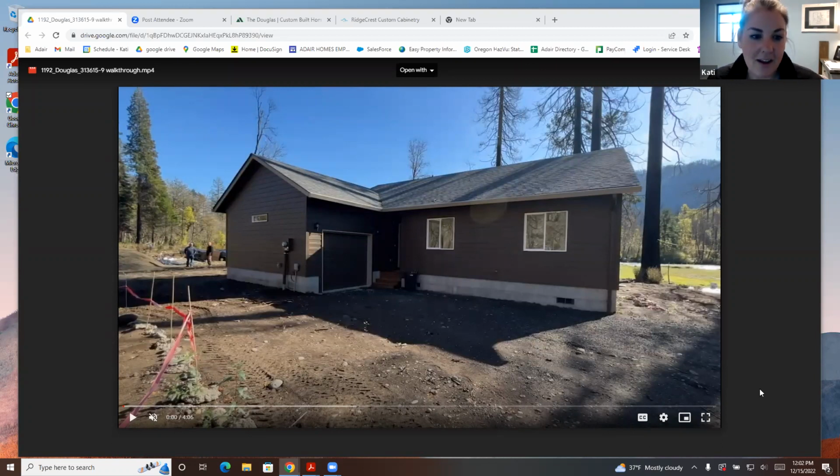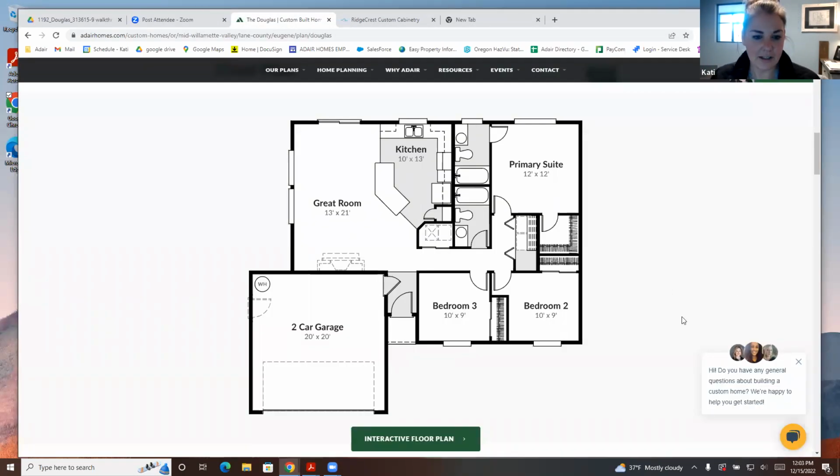So the plan for today, we are going to be showing you Adair's Douglas plan. And this is 1,192 square feet. The customers have made some modifications, so not a lot of modifications, but the ones that they made were substantial. So we'll talk about the standard plans. We'll look at the video for this house, and then we'll wrap up with financing, site prep, and what a project looks like as it all comes together. So let's start by looking at how the pre-engineered Douglas was designed.